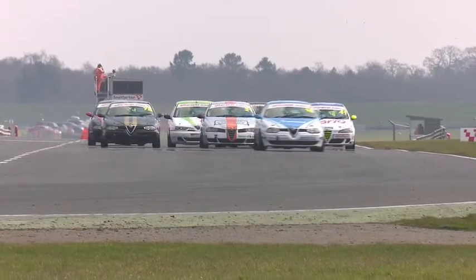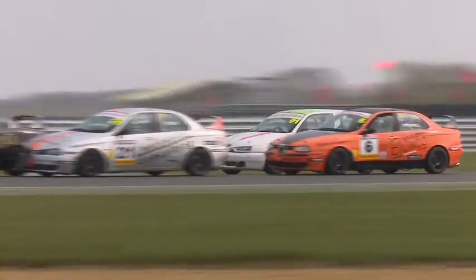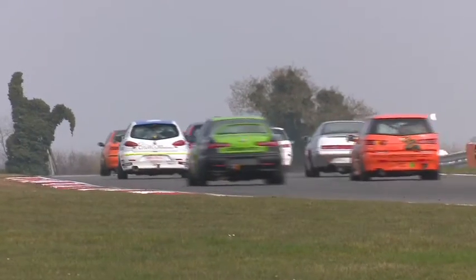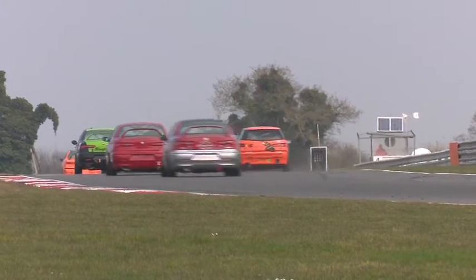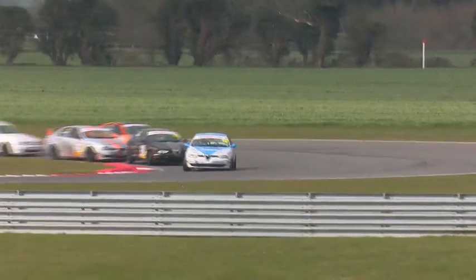It looks as though it's the number 19 of Andy Hancock who will turn in first. It's Hill in second place. A small nudge from Simon Cresswell in the back of Stephen Potts, who is now going around the outside of Richard Stevens and up towards the right hand of the Montreal hairpin. Under brakes for the first time.